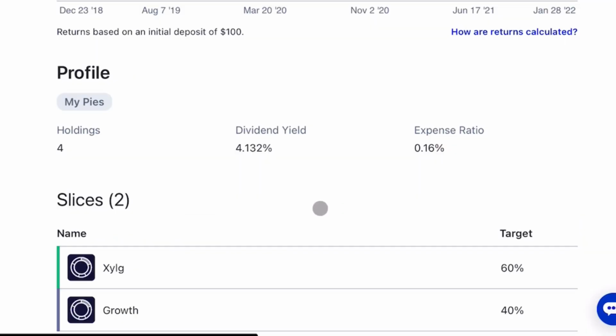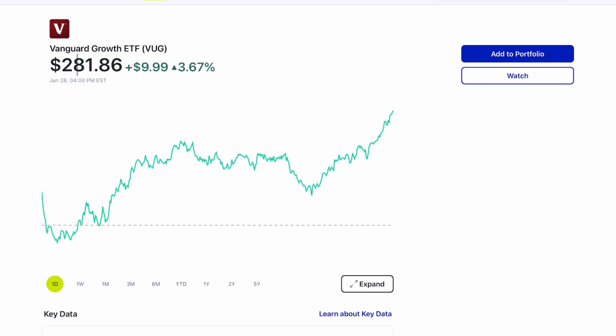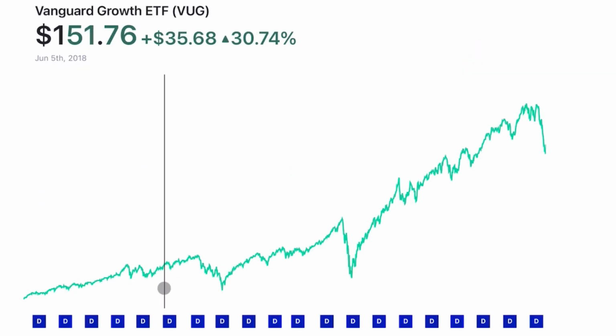But you can see here, I created one more slice called growth. And if I click into it, it just has two ETFs, VUG and BST. So VUG is a Vanguard growth ETF. It's a broad market index focusing on more large cap companies. And long term, I think this investment would do pretty well and boost the overall price appreciation of the portfolio.